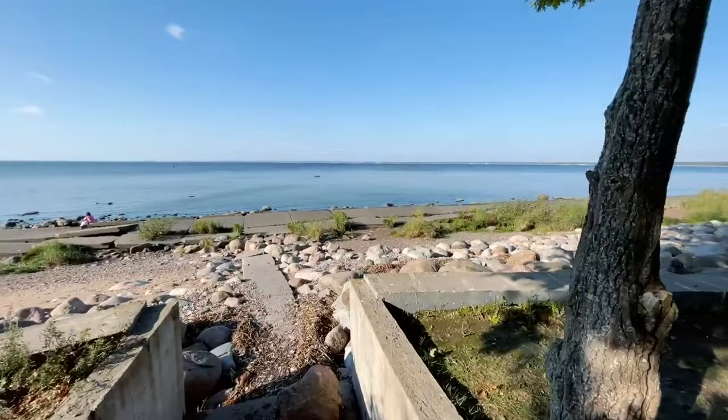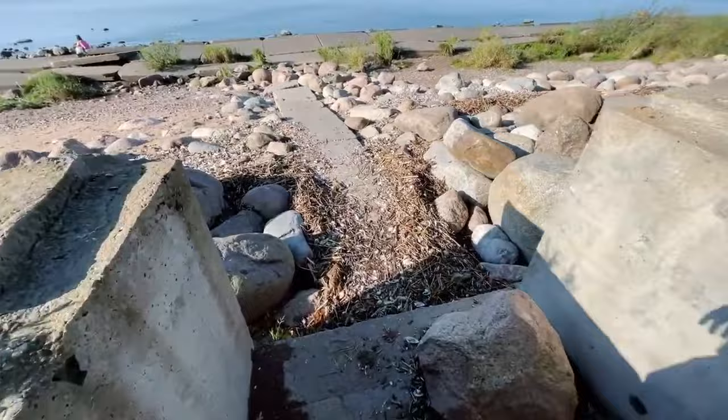Let's walk by the river of the ancient Soviet embankment. I just walked here, so I know what to expect. It's gonna be awesome. Check out all the, are these called oysters?